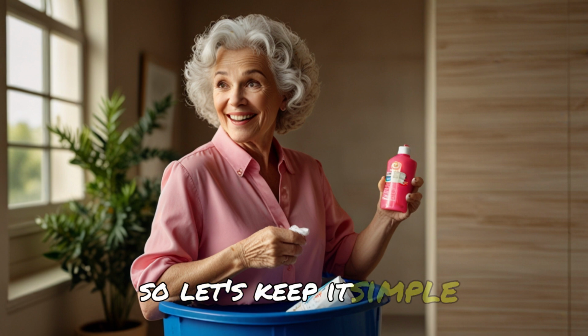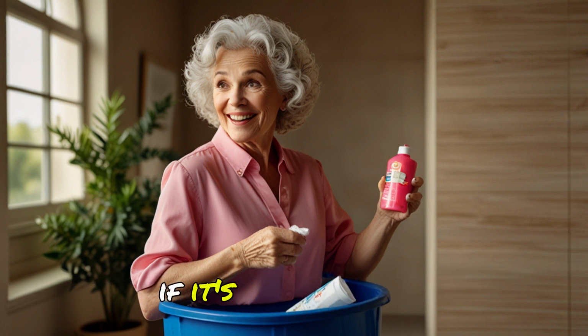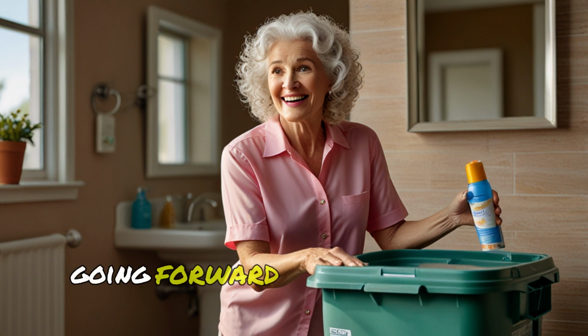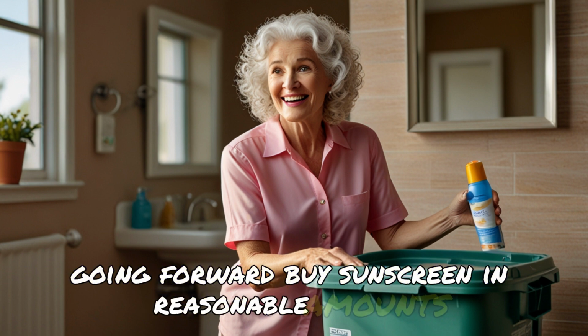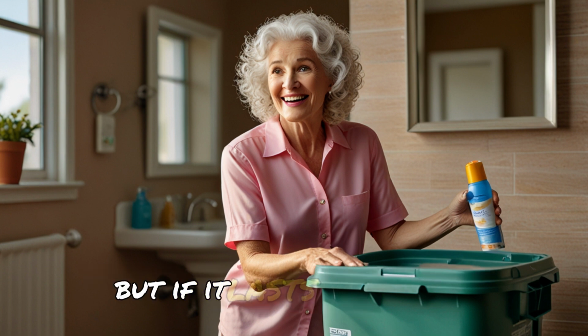So let's keep it simple. Check your sunscreen's expiration date today. If it's past, toss it. Going forward, buy sunscreen in reasonable amounts. That giant bottle might seem like a deal, but if it lasts 3 years, it's wasted money.